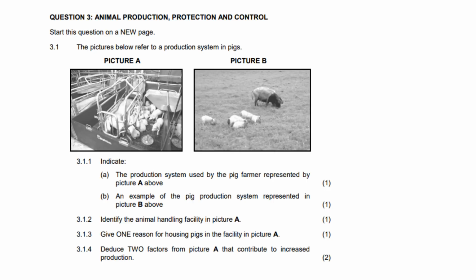Okay, let's go to question number 3 now, which is animal production, protection, and also control. So given two pictures here, picture A and also picture B. And then in A, the production system used by the pig farmer, represented by picture A, shows, so they want us to say what picture A is showing there. That's an intensive production system, or IPS. And then B we call a free range system, or FRS. Here it's free range, where the animals can just move around freely.